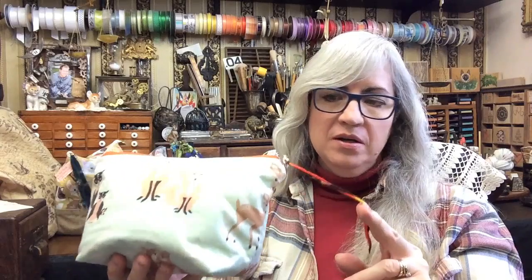So yeah, I don't know if anybody's ever mentioned that before, but just throwing a piece of scrap yarn that you're using in your project on your zipper pull really comes in handy, makes it easy to tell what project's in there. So that's my only finished project for this week.